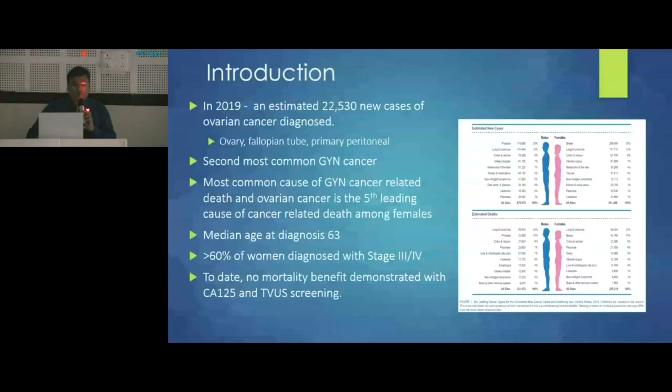First of all, the estimate is 22,530 new cases, which includes ovarian, fallopian tube, and primary peritoneal cancer. It is the second most common gynae cancer after cervical. The median age is 63, with more than 60% of patients at stage 3 and 4. And for screening, to date there is no mortality benefit from using CA125 or sonography.